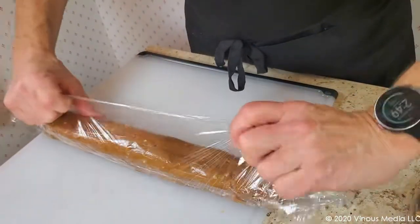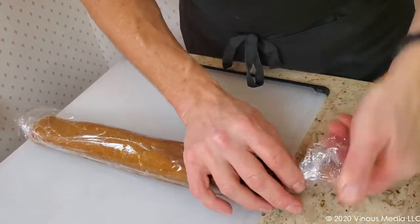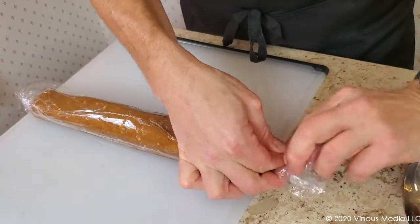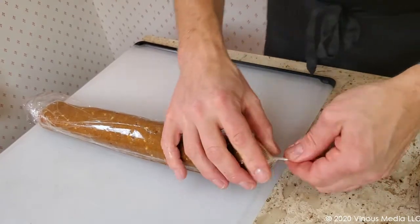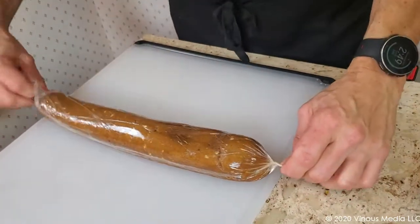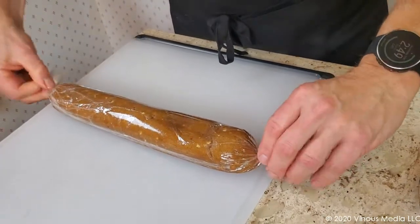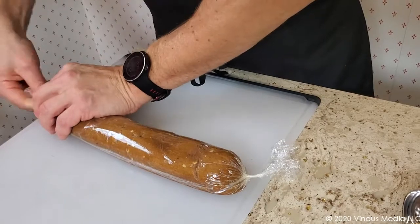Gonna roll this over here and take the edges and twist. Just pretend it's a twist tie. If your hands are oily from the dough, which is obviously very possible to have happen, then you might want to just wash them so that you have a little more of a grip on this.